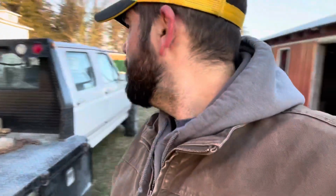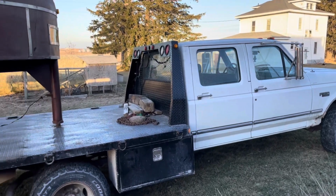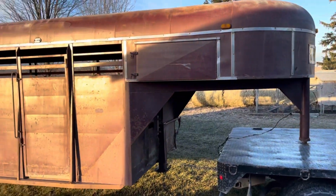You guys, we bought something. I'll give you a hint. The thing that we bought is currently hooked on to my old flatbed Ford right now. And if you guessed that we bought a gooseneck livestock trailer, you would be absolutely right.